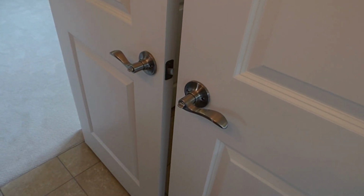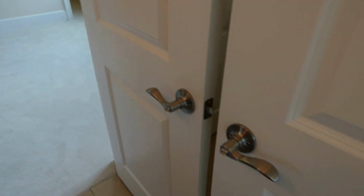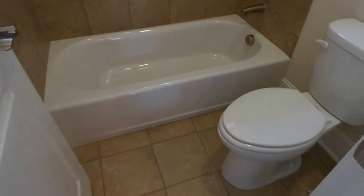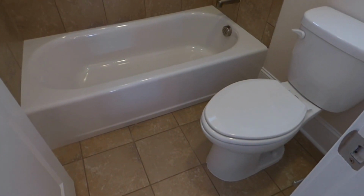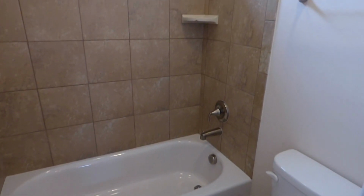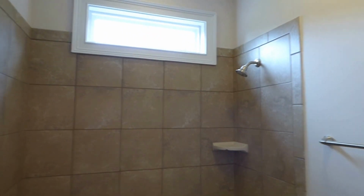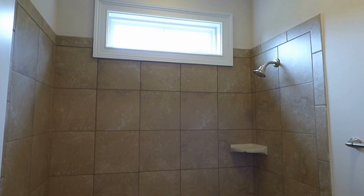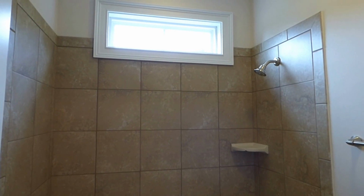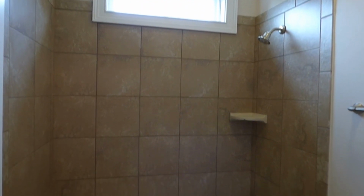Notice how the doors from each bedroom, and there's our third bedroom over there, open up and get a little bit in the way of this tub and commode room, the water closet. It is completely functional. Beautiful workmanship here. Very practical high horizontal window. I recommend that to you, ladies and gentlemen, to bring in natural light but still allow privacy in your bathroom.